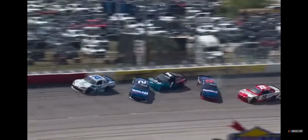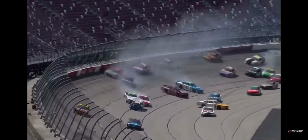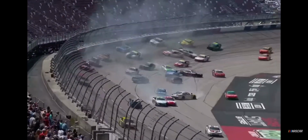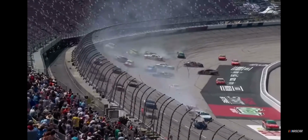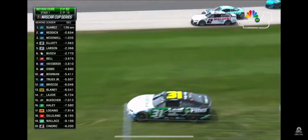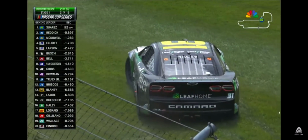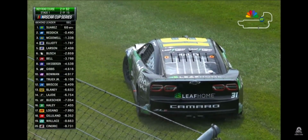Sheldon Creed, that's the seldom 3 for 1 if he can finish the deal. Sliding up, oh, is there room? There goes the 2. Simultaneous spins for teammates Austin Hill and Sheldon Creed, and we have our 6th caution of the afternoon. Third 23-11 entry is Justin Haley, big hit off turn 6, to the driver's left.